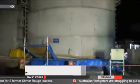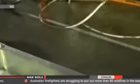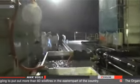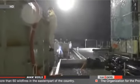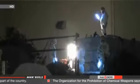Heavy downpours caused rainwater to overflow Sunday from 11 barriers around tanks holding radioactive wastewater. Water in 6 of the barriers contained radioactive strontium that exceeded the government-approved limit. The highest reading was more than 70 times the maximum permitted level.